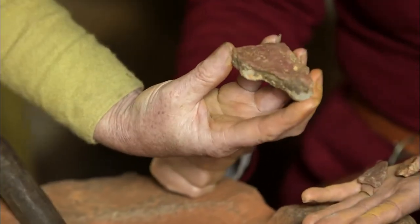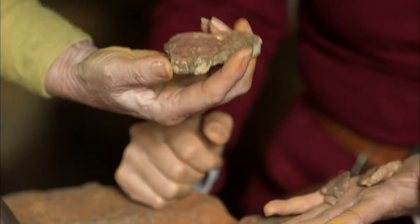So these are the pieces that Tom was finding in amongst the clay when he was doing the tiling.